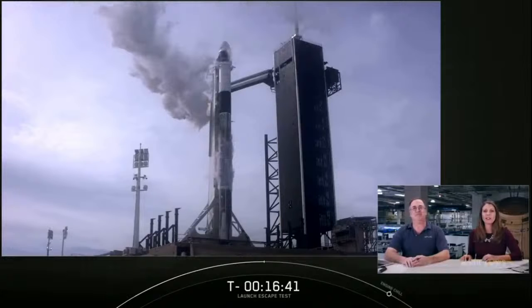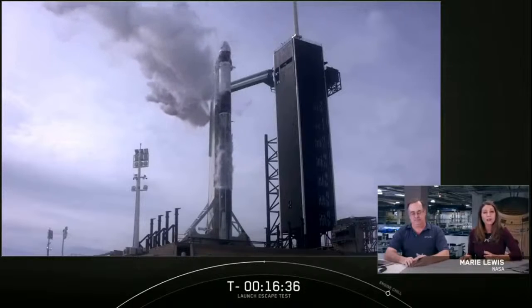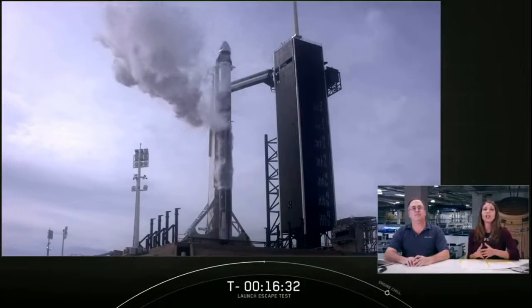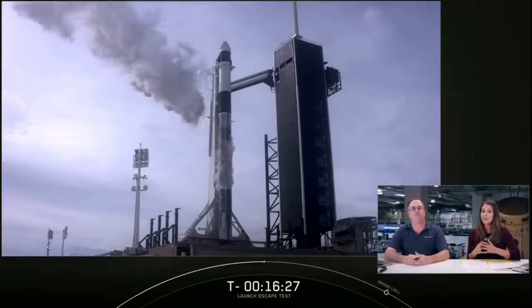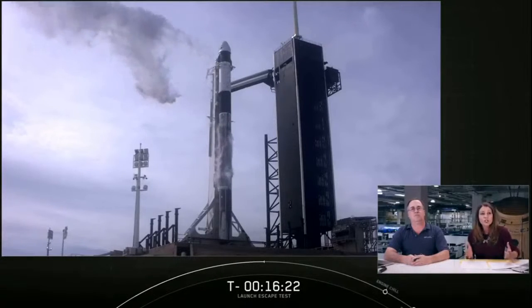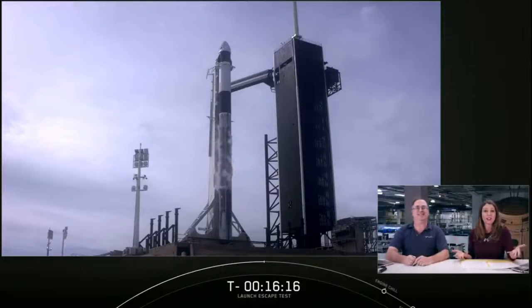The purpose of today's test is to demonstrate Crew Dragon's ability to safely fly astronauts away from danger and separate from the Falcon 9 rocket during an in-flight emergency. Now, SpaceX's launch escape system is a first of its kind, with its 8 Super Draco thrusters built directly into Dragon to push the spacecraft away from Falcon 9 in case of an emergency. You can think of it as a rocket on top of a rocket.